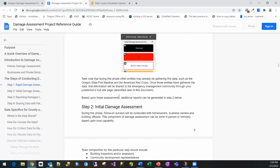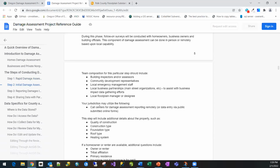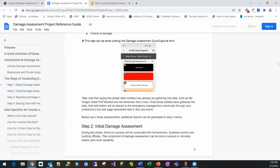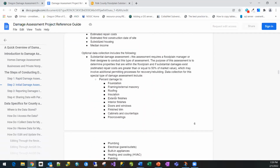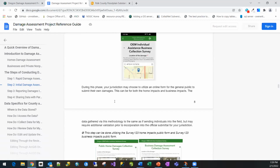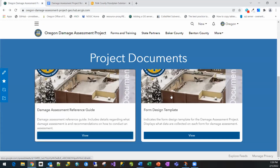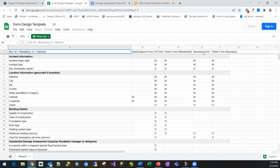Typical information that's collected relate to the damage categories. So we have a variety of different damage categories ranging from unaffected to minor, major, destroyed, etc. And this guide walks you through what each of the different components of the damage assessment are, how to collect that information, what tools can be used in collecting that in Survey 123, etc. Additionally, on here, we have our form design template that shows on each of the different types of form, because we have a business form in addition to home form, to be able to see and determine what elements are being collected for each of the forms that are used out there, with M's being mandatory and O's being optional.